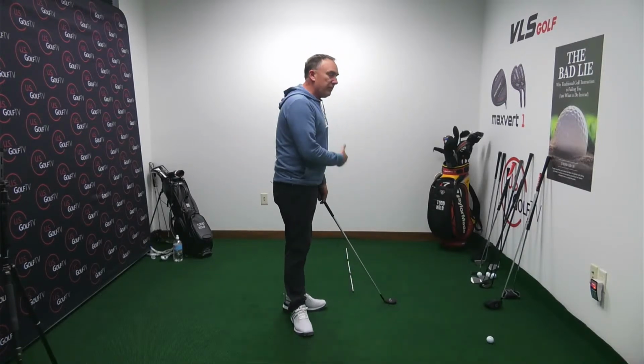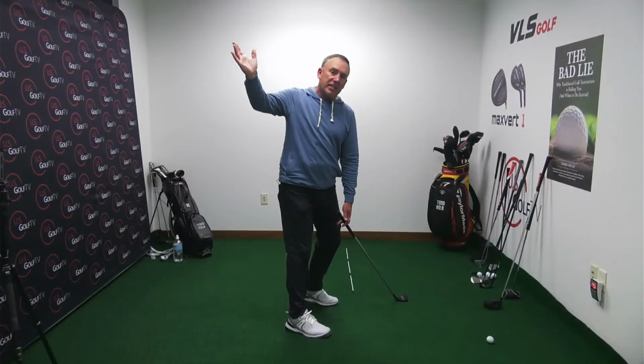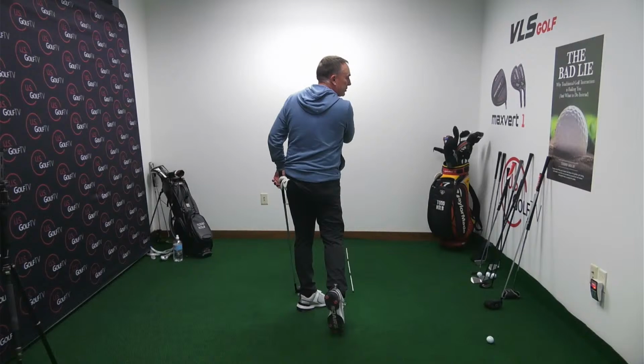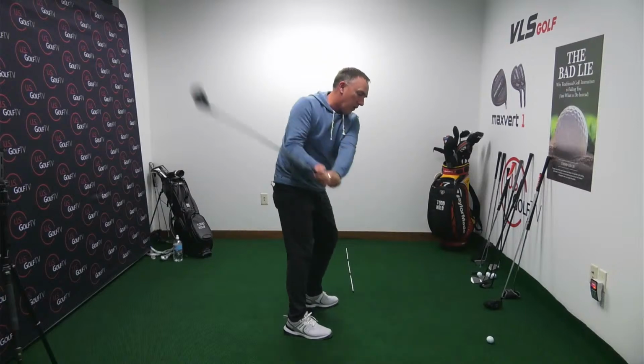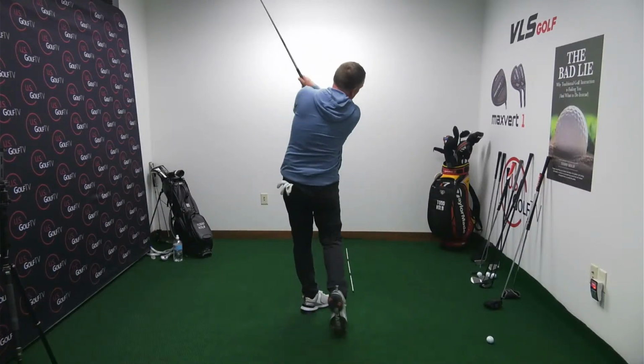When we swing the club, I'm a right-handed golfer. When I swing the club to the right, I say right to myself. When I swing the club over my left shoulder, my lead shoulder, I say left. So it looks like this. It's right, left, right, left, right, left.